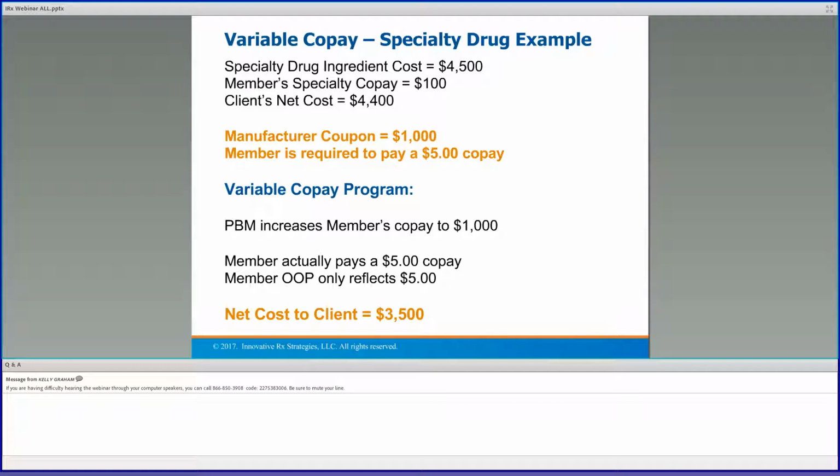So here's an example of what I've been talking about. Say we've got a specialty drug with an ingredient cost of $4,500, which is pretty typical for a lot of specialty drugs. The average specialty drug now runs about $3,500 to $4,000 per claim. If the member's specialty copay is $100, your plan cost would be $4,400, right? You'd have the $4,500 less the member's copay. You'd have to pay that $4,400.